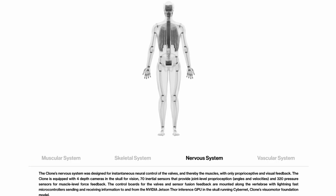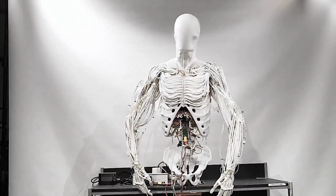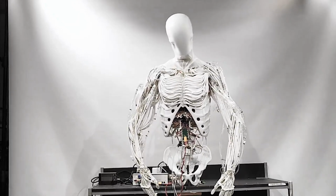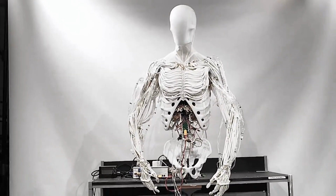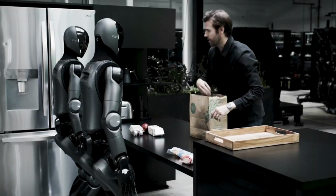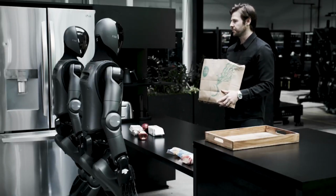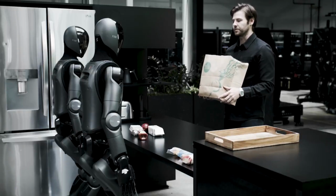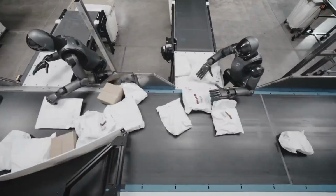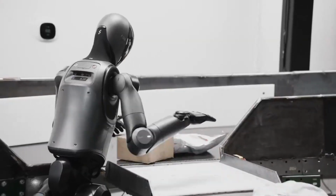By integrating these four systems, muscular, skeletal, nervous, and vascular, Protoclone achieves a level of biomimicry that's unprecedented in robotics. Rather than simply looking like a human on the outside, it's built to function like one from the inside out. Protoclone isn't entering the humanoid robot scene alone. Several companies are racing to develop commercial humanoid robots. Figure's robots are being tested in BMW factories. Apptronik's Apollo is headed to Mercedes-Benz production lines, and Agility Robotics' Digit is being prepared for warehouse work.